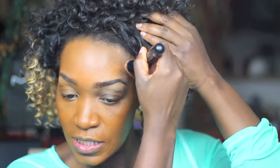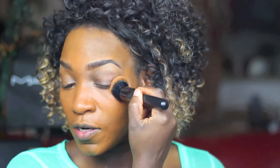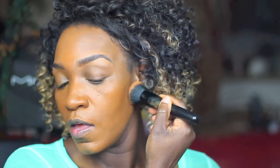I don't know, I might like a beauty blender better. Let's see. We shall see, but I am liking the coverage, and to me it's a medium to full coverage foundation. I wouldn't call it just full coverage, but I would say it's medium to buildable full coverage foundation, which is a good thing.